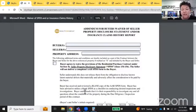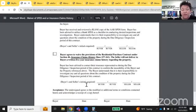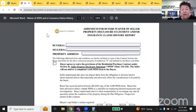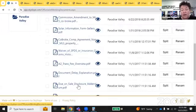So we've talked before about why not to waive the SPUDs. If you represent a seller, we actually have a form here that you can have everybody sign off that they know they're waiving it. Don't recommend it, because it puts the seller at risk that they could be sued for up to 6 years. Again, that's contract law in Arizona, not specific to real estate.